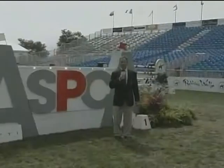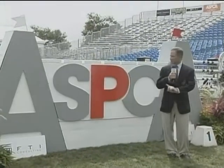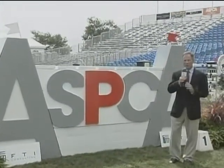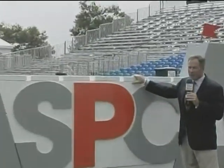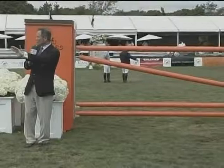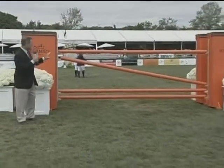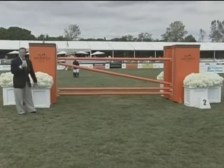Let's take a look. Guillermo Jorge has set one of the biggest Hampton Classic courses I've seen in years. It all starts right here with the ASPCA wall, fence 1. Notice how easily these blocks come down. This is not a freebie. Because of the time allowed, the riders are going to have to gallop over and make a short turn on this Hermes oxer. It's tall, it's square, but it's not very wide.